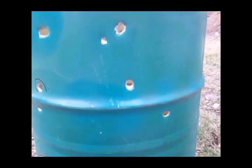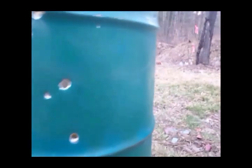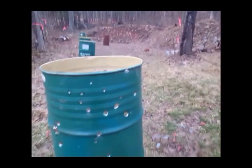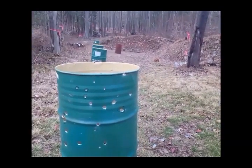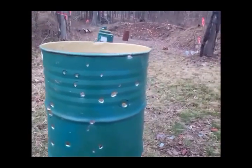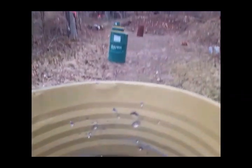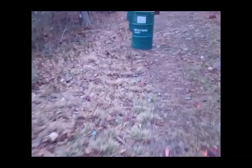Okay, so by the third steel drum, we're starting to really bleed velocity and energy, and we're starting to drop down to the point where we cannot reliably penetrate these barrels. Basically we're below the power of a .22, and if you look in here, you can see bullet fragments that got trapped in the barrel. So we got bullets not exiting. Let's see what happens here.